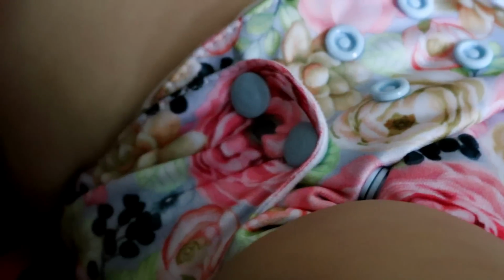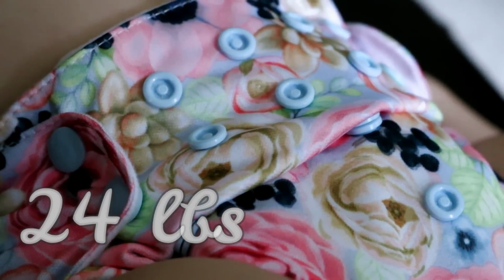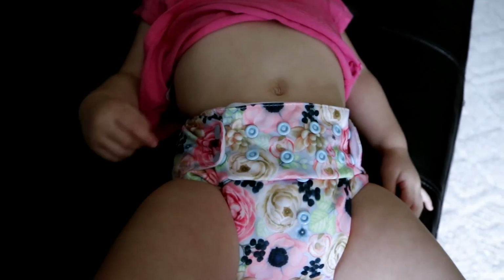I do have this stuffed with a flat diaper. This fits my 20-pound toddler Scarlett really well. There's also a decent amount of room for her to grow into it. I really like the fit of this diaper, and I have it stuffed with a flat diaper.